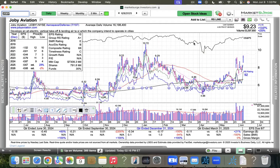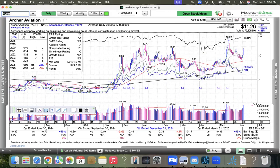We've talked about this one. Nice pop, 14% in ACHR. I had this on the ready list a while ago. It popped and pulled back to its 21. Now today, nice 10% move. So definitely a rotation in these smaller cap, more speculative names. That was just one day, but yeah, we saw the rotation. Like I said, that's what keeps the bull market alive.